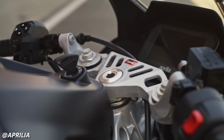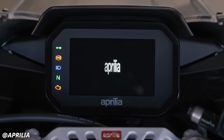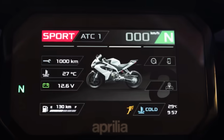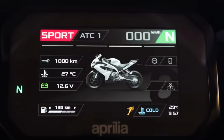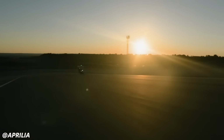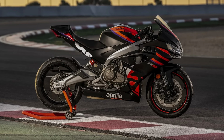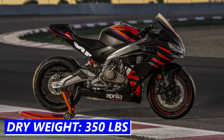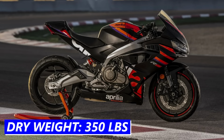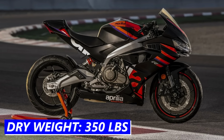Inheriting technology from its larger counterparts, the RS 457 comes equipped with advanced features. Despite the modest 47 horsepower, it includes 3 ride modes that modify traction control and power delivery while maintaining the top horsepower, which you don't really need on a bike that makes this little horsepower. With a claimed dry weight of 350 pounds, the RS 457, even with essential fluids and fuel, won't be lighter than other small displacement sport bikes, most of which come with a lower price tag.